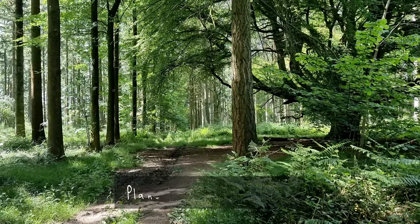This forest over the centuries has become a hotspot for sightings and mysterious occurrences. One of the most famous legends here is the one of the four witches.